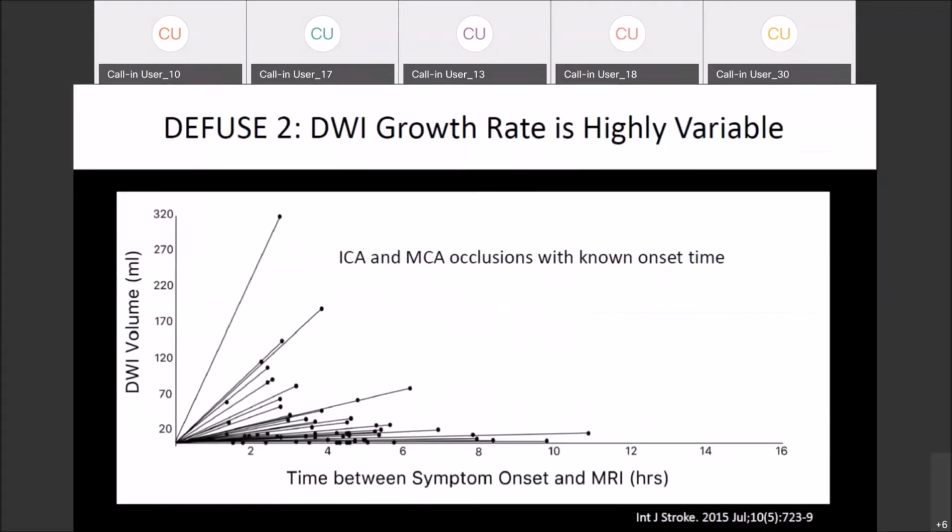This is from data that came out of the DEFUSE 2 trial. Now, DEFUSE 2 was a thrombectomy trial, but they selected patients based on a mismatch pattern on MRI. What this graph illustrates is what has been called the slow progressors and fast progressors. What you see here on the x-axis is the time between symptom onset, time last known well, and when the MRI was obtained, and then the volume of the lesion on the initial MRI.